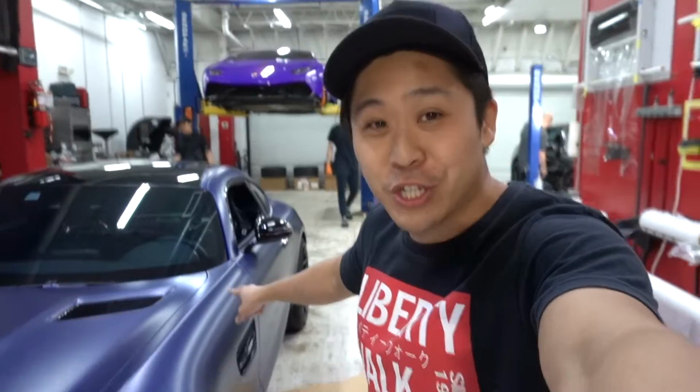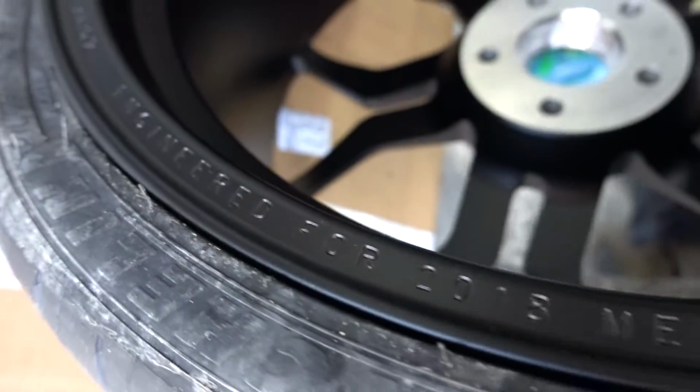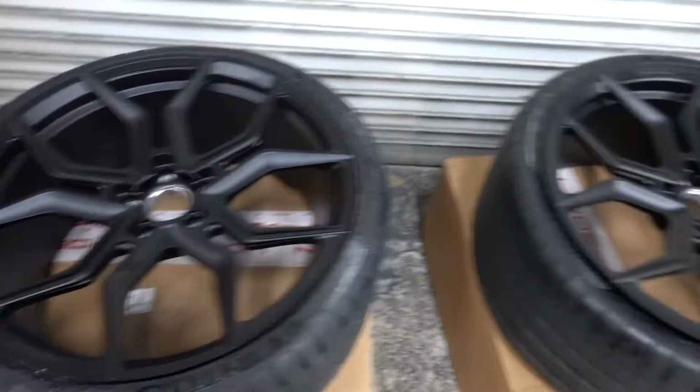Guys, we got in the wheels for the GTS, so we're gonna put them on right now. Engineered for 2018 Mercedes GTS. We got them almost pre-mounted.